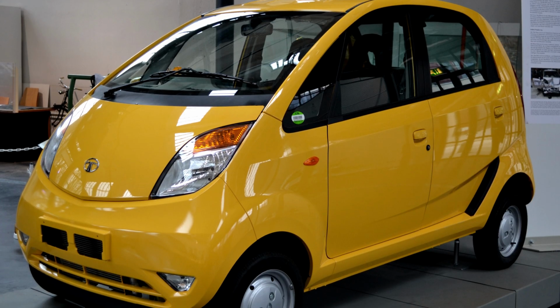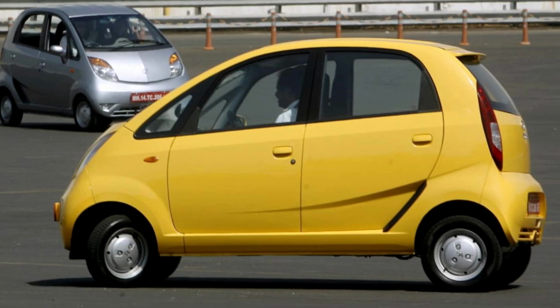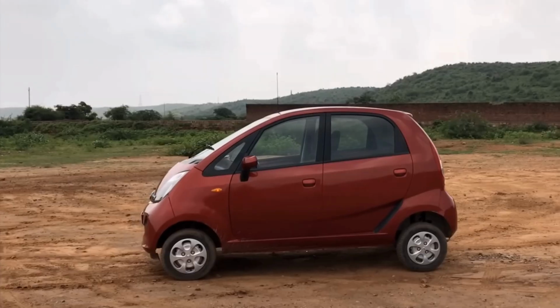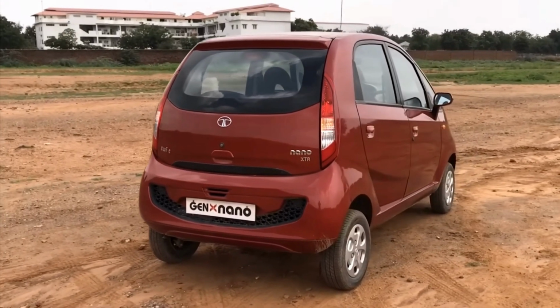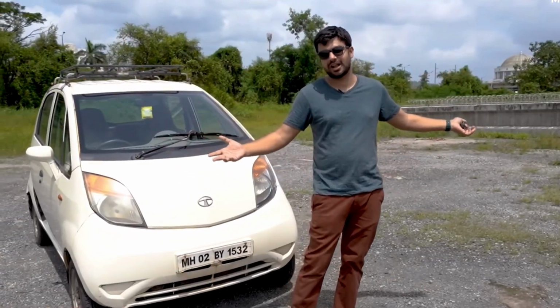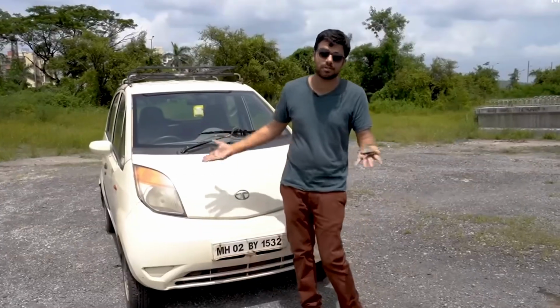Number 1. Tata Nano. Claiming the first place as the most budget-friendly car globally is the iconic Tata Nano. Available at a remarkably low price, this revolutionary car left an indelible mark on the automotive industry by pioneering the concept of affordable and accessible transportation for the masses. Although it has been discontinued, the Tata Nano remains a symbol of innovation in budget-friendly mobility.